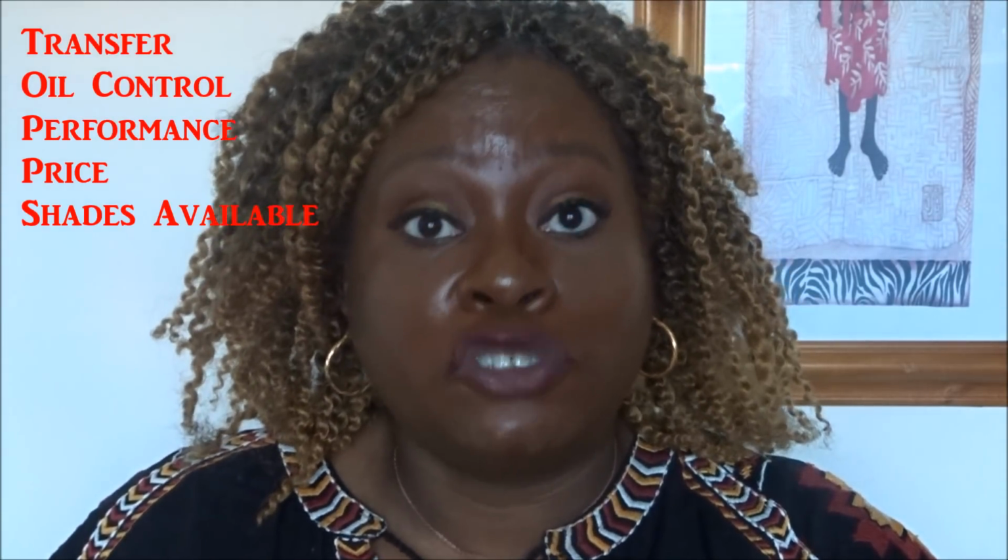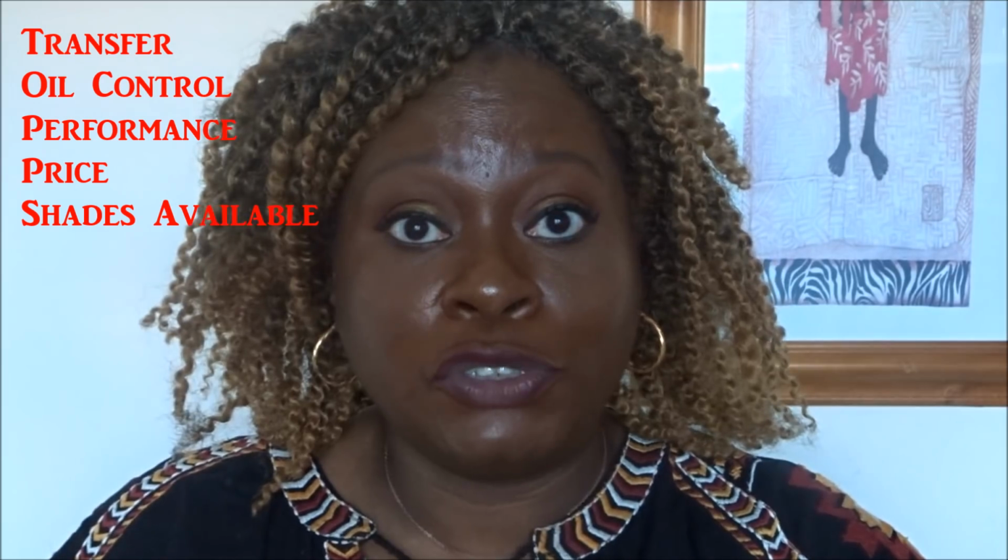The T stands for transfer, does the foundation transfer at all, so onto paper, onto clothing, all that sort of thing. The O stands for oil control, so obviously does the foundation control my oils. The first P stands for performance, so the application, does it fade, does it melt, does it separate, all of that. And I'm also going to include oxidation in that as well.